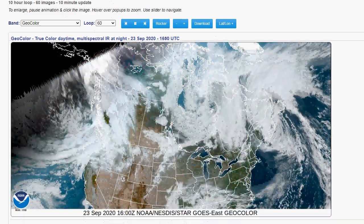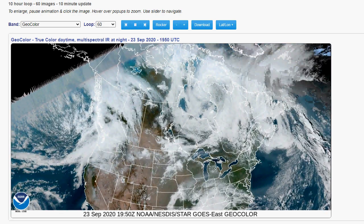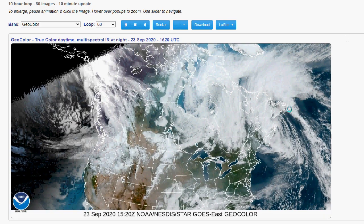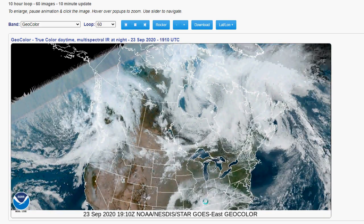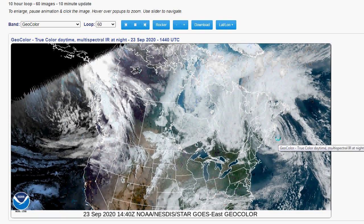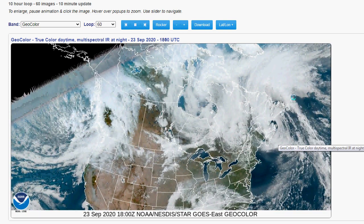It's around 8 o'clock on September 23rd, 2020. And we're looking at a satellite here showing all the storms, basically. That's what's left of Beta. And this is Teddy, which hit Nova Scotia this morning and fortunately has not caused too much.